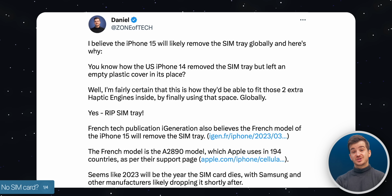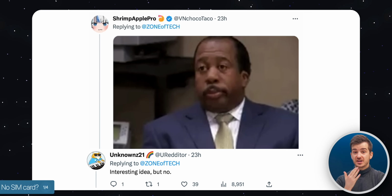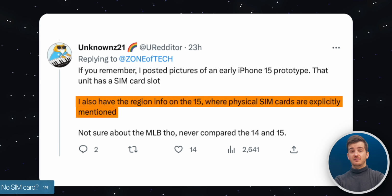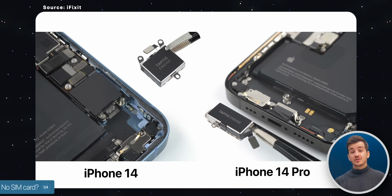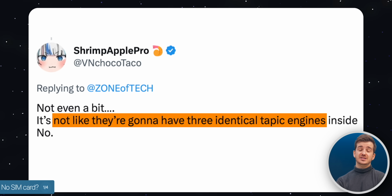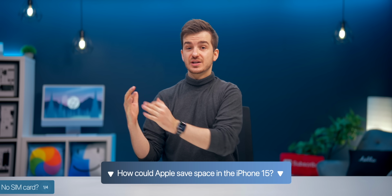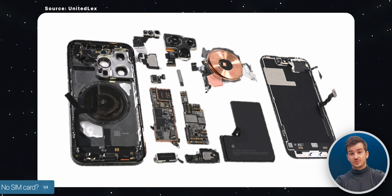A quick update, I did actually tweet about this, and both Shrimp Apple Pro and Unknown Z21 disagree with my theory, both of which have good track records. And they're saying that Apple will not be removing the SIM tray from the global iPhone 15 models. I don't really see how Apple would free up the required space inside otherwise for those 2 extra haptic motors. Even if they are smaller, that is still a considerable amount of space to free up. To which Shrimp Apple Pro did actually seem to agree, yes, they will be smaller. But do leave your thoughts down below if you have any suggestions on what Apple could remove or shrink to make room for those 2 extra haptic engines, as I really doubt that they'd be able to make the logic board that much smaller.